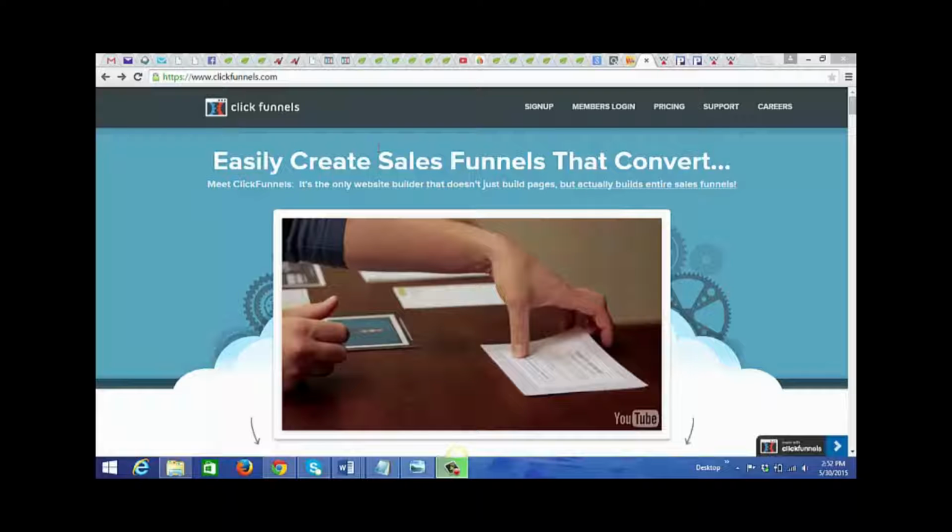They offer a variety of commissions. They offer recurring monthly commissions ranging from, I believe, $15 to $90 or $100 per month, and you could also generate $400 commissions and probably even higher. If you want to start promoting this product, you could just go to ClickFunnels.com. I believe you can get a free account here. It could be a 14-day trial.